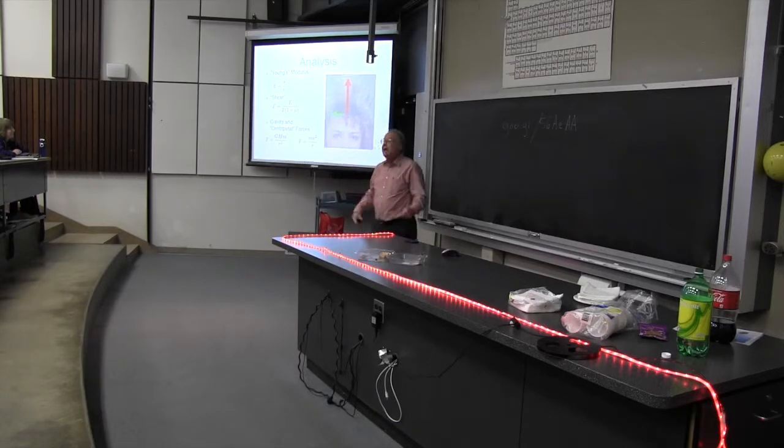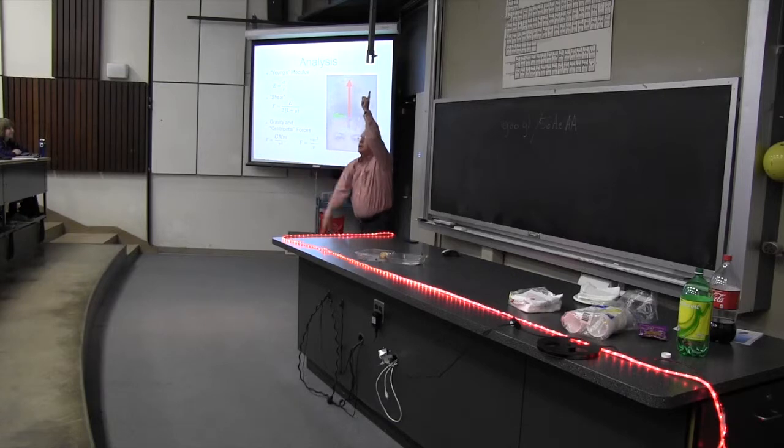Finally, we have gravity and centripetal forces. And we all know what those are. Those are forces that if gravity goes up, centripetal force goes down. On planets where gravity goes sideways, centripetal force goes the opposite. There are two more things.